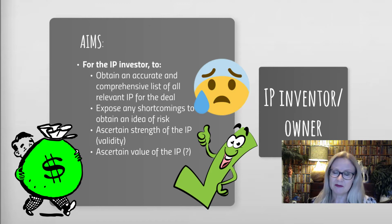That's the back end of the IP due diligence, where patent attorneys get involved and they assess the strength, the enforceability of the IP. Why do you want to do that? Well, to work out if someone can shoot down your registered IP, have it struck off the register perhaps, or otherwise enter into disputes about the IP and therefore increase the risk of the deal. It will also help to work out what the value of the IP might be. And that is a whole difficult and additional exercise on its own. So that's what the IP investor wants to do. They want to find out whether they're going to be making a good investment.